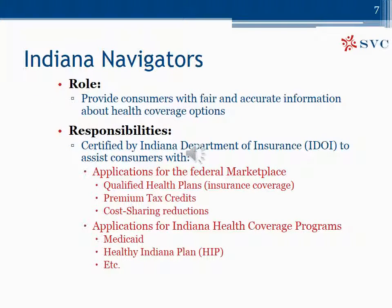The role of Indiana navigators is to provide consumers with fair and accurate information about health coverage options. These individuals have been certified by the Indiana Department of Insurance to help consumers complete applications for the federal marketplace and applications for Indiana health coverage programs.